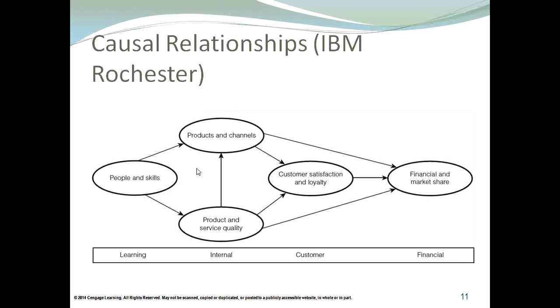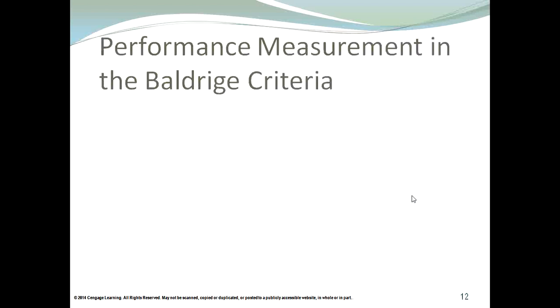Understanding such relationships is important in using data and information for strategic and operational decisions. So here the performance measurement is on how the learning and internal processes lead to customer satisfaction and then to the financial and market share. You can check this also on page 661, I think, for the complete description of those two companies.